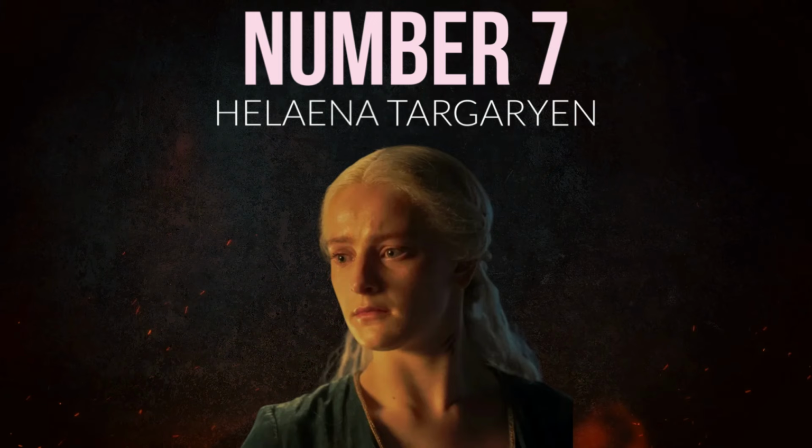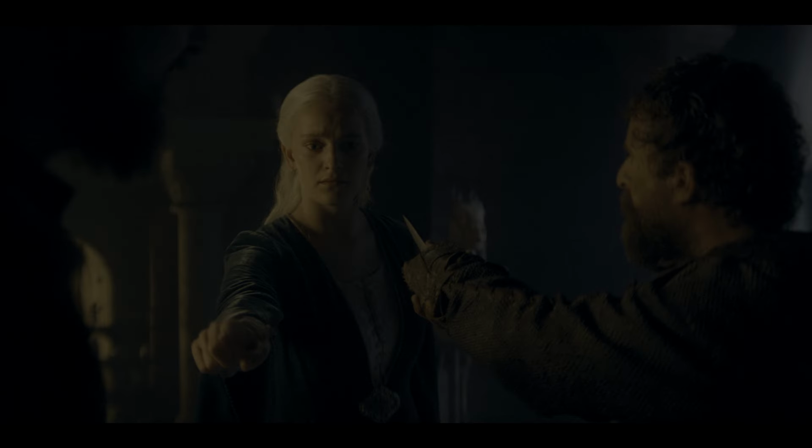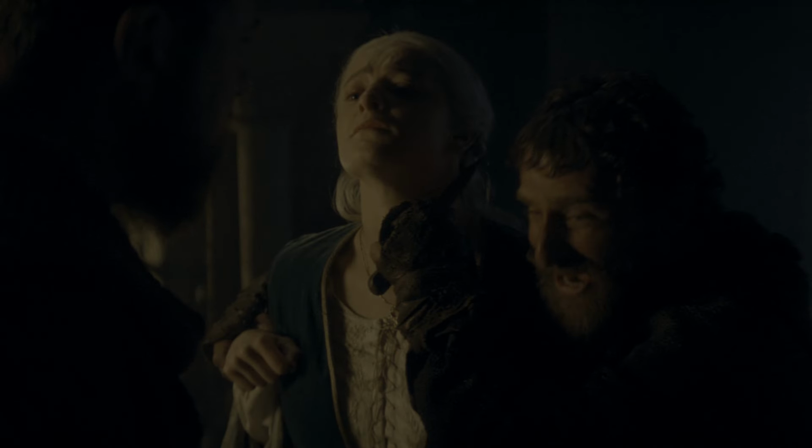Number 7, Helena's dressing gown. Game of Thrones and House of the Dragon rarely showcase nightwear, so I'm always delighted to see it. However, I seldom include it when reviewing costumes. I've made an exception with Helena's nightgown and robe worn during the Blood and Cheese segment because of its significance.